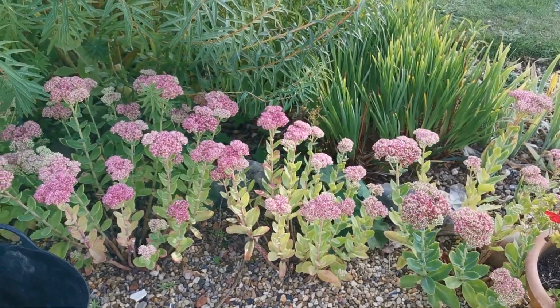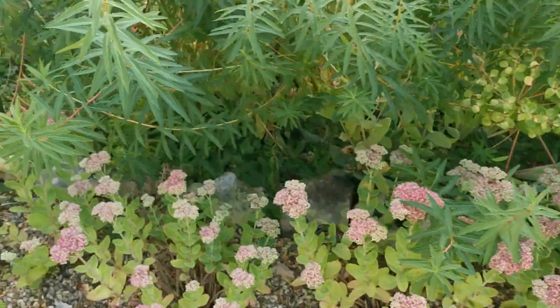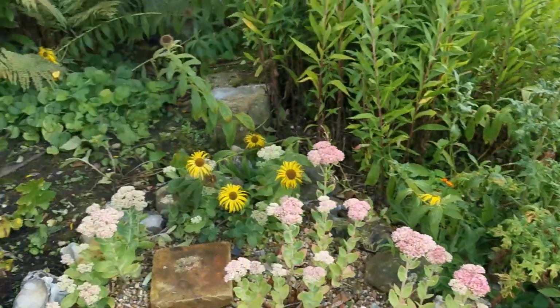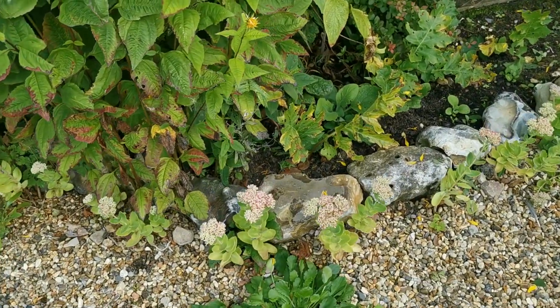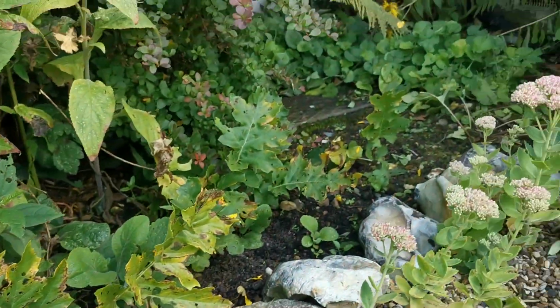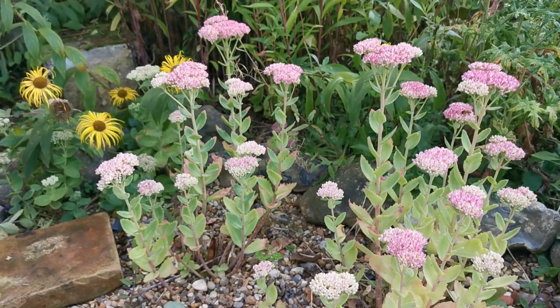And here's my sort of baby sedum hedge. I propagated these in the spring by splitting the adult plants, and I've planted them along here. So next year, it'll be interesting to see how they do, because these are all babies at the moment. It's lovely though, they've actually flowered, though it's only their first year. They're very low key compared to the parents.